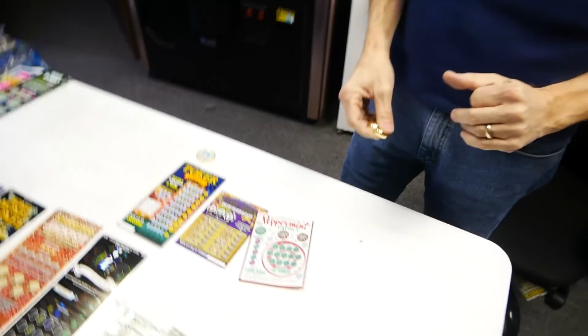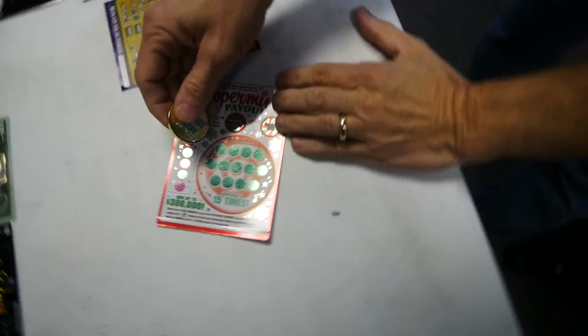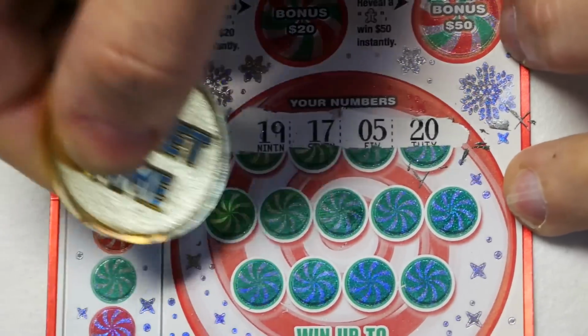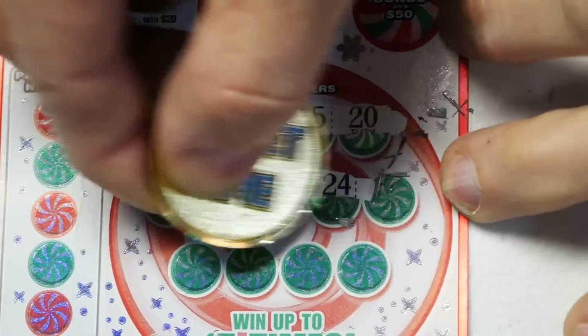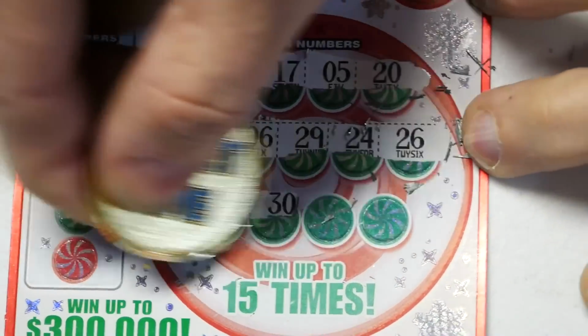All right, Mr. Snodgrass. My turn. You're doing Mr. Snodgrass. Yes. And you got a Peppermint Payout. Feels like I haven't gone in a while. Peppermint Payout, let's go. This man would be fantastic. Okay, snowman. Nope. A little weird. Come on, snowman. Come on, come on. Nothing yet. You could still have the win all, though.